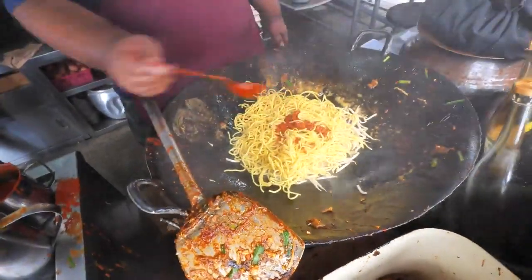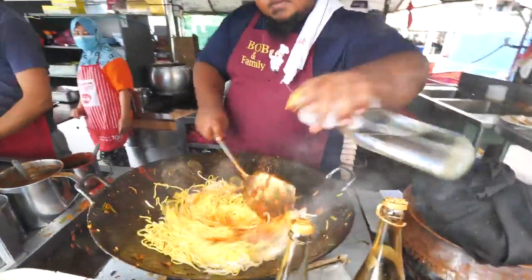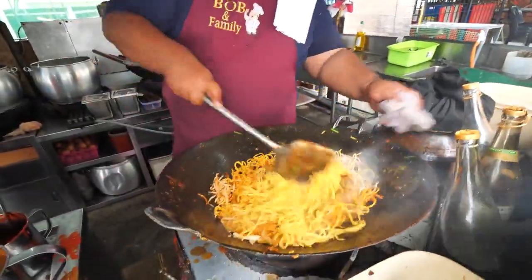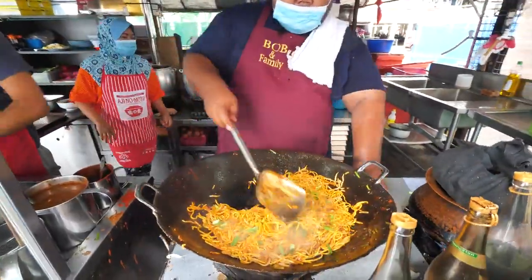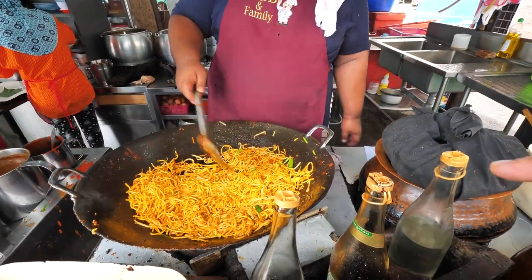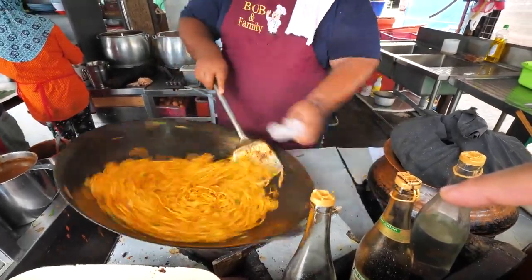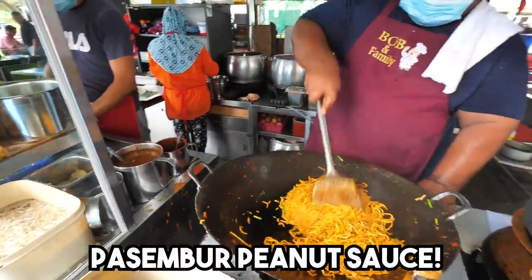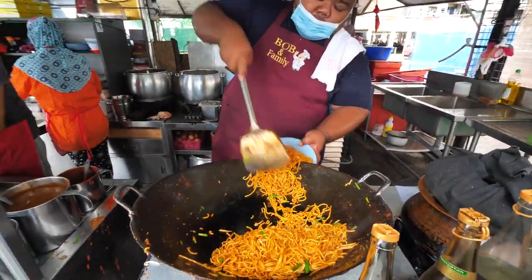Tons of mee, chili sauce. Look at this wok action. There's vinegar. He's just loading up the vinegar. Tons of noodle going in. There's some green onion. So there's actually quite a few sauces he's putting into these noodles. We've got the oil. We've got the sweet soy sauce. And then we've got the oil. And over here, there's a chili sauce and a pasambur sauce. So it's full of spices and aroma.